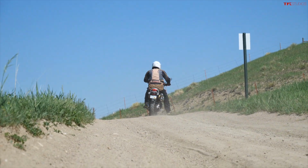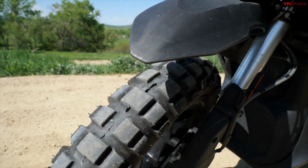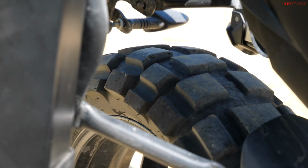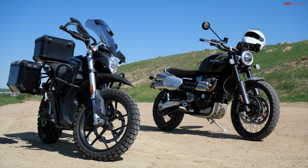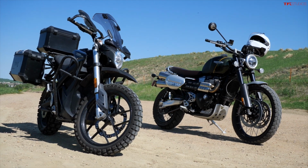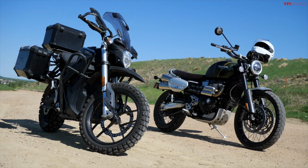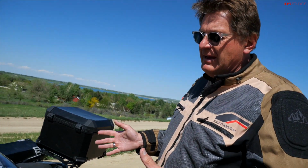All right, Roman, now that you've ridden both of these on-road and off-road, what do you think? Well, it's my first time on an electric bike, and I can tell you, as a dirt bike, the Zero is actually much better. It's got better tires. It has instant throttle response because of its instant torque. It's actually got a shorter wheelbase, so it feels a lot more manageable. And it feels a little bit more tossable. Dare I say that with a bike this big?